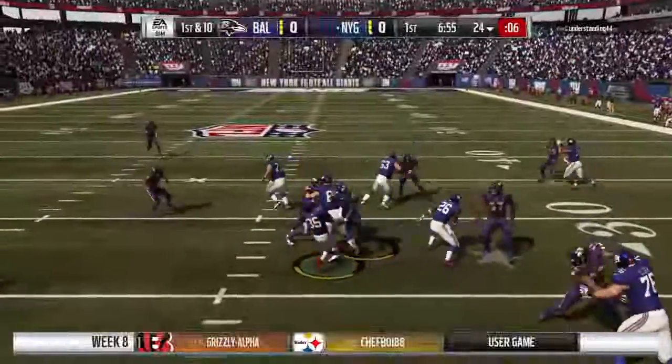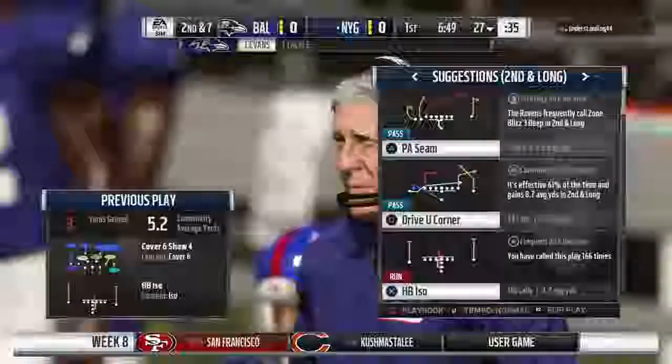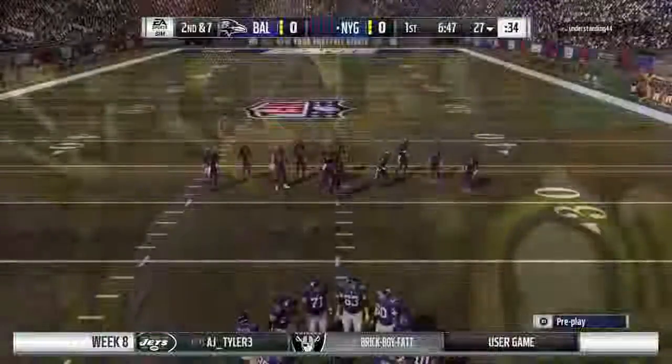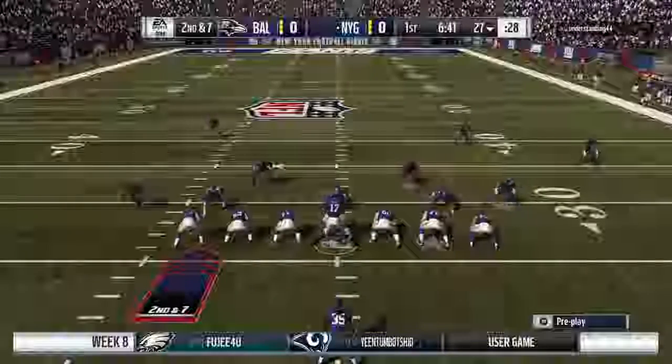Here's the first carry for Alex Collins, and he'll fight forward to about the 27-yard line. It was Jordan Evans making the play defensively. Well, I think that's what they're going to need to do here in the first half. You've got to take some pressure off of this young quarterback, and no better way to do it than to establish the running game early.